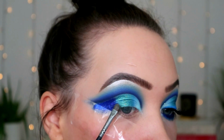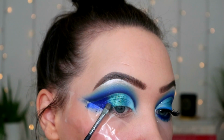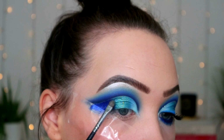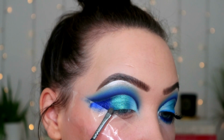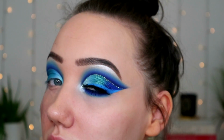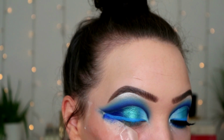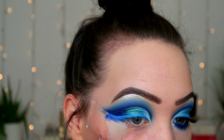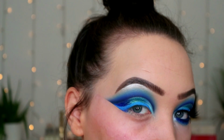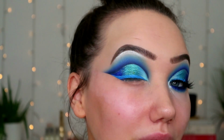And I'm just picking up a pinch more Untitled, just to drag into that blue and melt them together a bit better. There's quite a difference in the colours. Next I'm taking Jawbreaker liquid lipstick and I'm going to use this as a liner. That does feel good. I mean, they kind of match, don't they? Kind of?